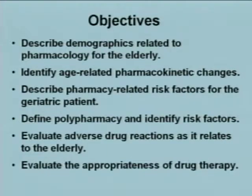Today's lecture will be on pharmacology in elderly patients. The objectives are listed. We're going to go over the demographics of pharmacology for elderly patients, identify age-related pharmacokinetic changes, describe pharmacy-related risk factors for the geriatric patient, define polypharmacy and identify risk factors, evaluate adverse drug reactions as it relates to elderly, and evaluate the appropriateness of drug therapy.